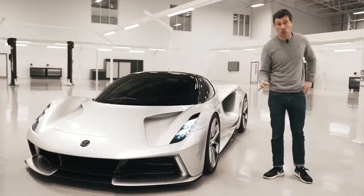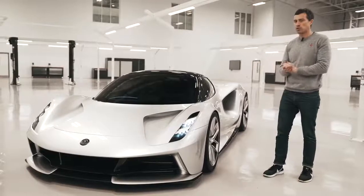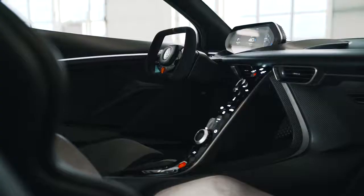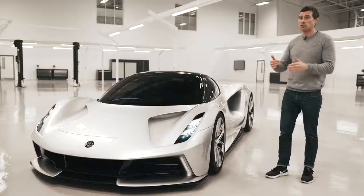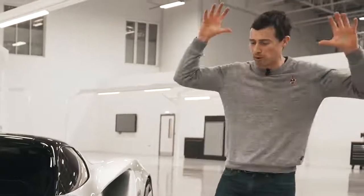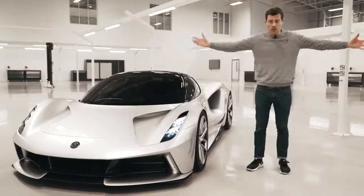It's also going to spawn a load of other electrified Lotus sports cars, some of which will be a bit more affordable. So this car has been made possible by the fact that there's been lots of investment from Lotus's new owner, Chinese company Geely. However, it's been designed in the UK, it's been tested in the UK, and it will be built here in this very facility that I'm standing in Norfolk.